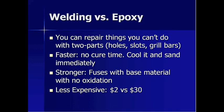You know, with a two-part, you got to squirt the stuff on, go off and do something else while it cures, come back later, sand it, and prep the other side, that sort of thing. With this, you can do the backside, cool it, come to the front side, weld it, cool it, sand it smooth, and get it ready for glaze all in one shot. So it does speed up the process a lot. It's stronger, again, it fuses with no oxidation.